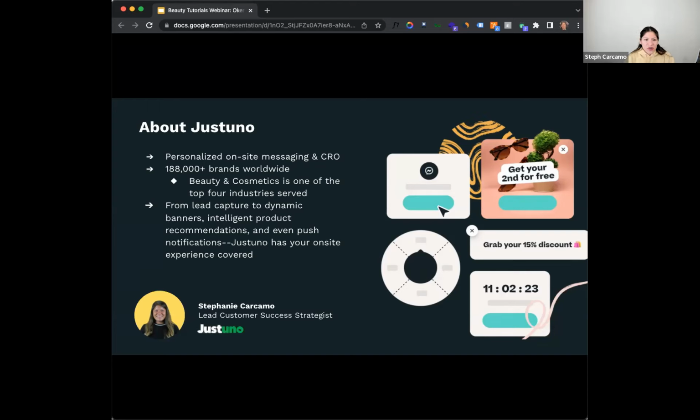We're a conversion rate optimization focused platform. And with that, it's more than just pop-ups and showing messages. We want to make sure we're showing the right messages at the right times. And that's really what we strategize behind. We have 500 plus beauty and cosmetic brands using us, including Native, Dr. Squatch, Florence by Mills. So we'll check out a couple examples here in this presentation.